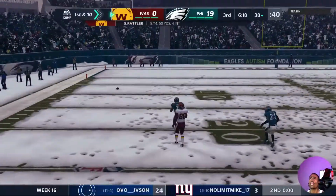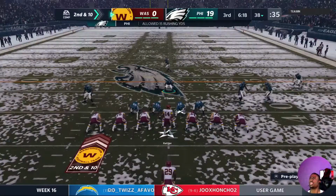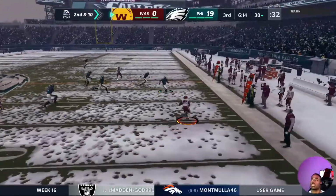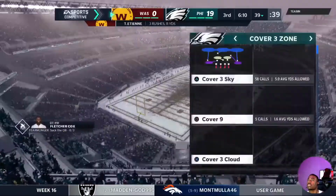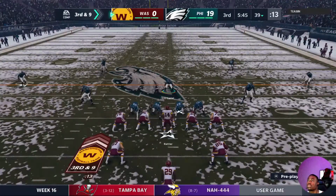Going top shelf for Smith-Schuster. Juju Smith-Schuster, the intended receiver that time. He's able to break out of one tackle, but then quickly brought down. They do get a yard there, but only a yard. Leaves them with 3rd and 9 looming.